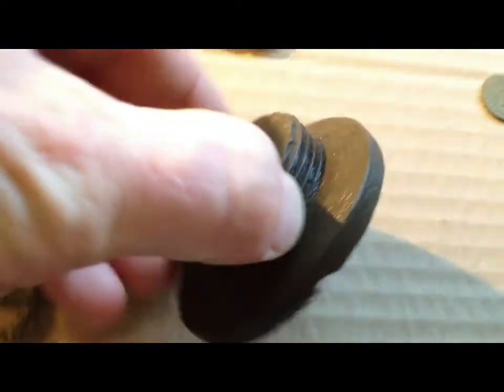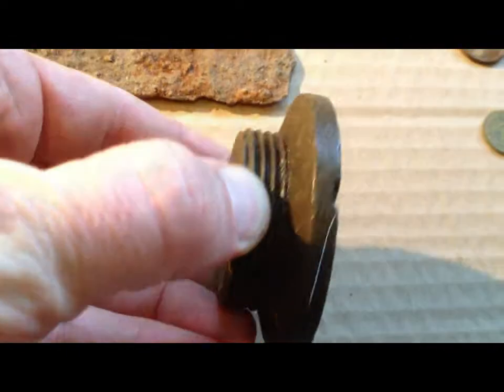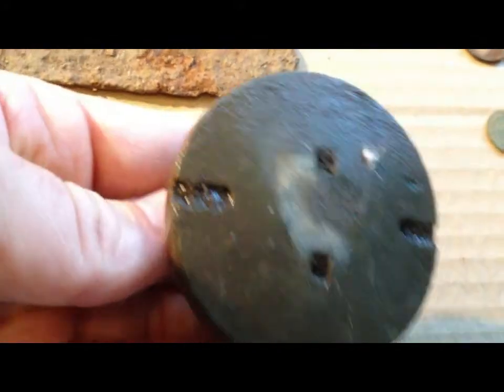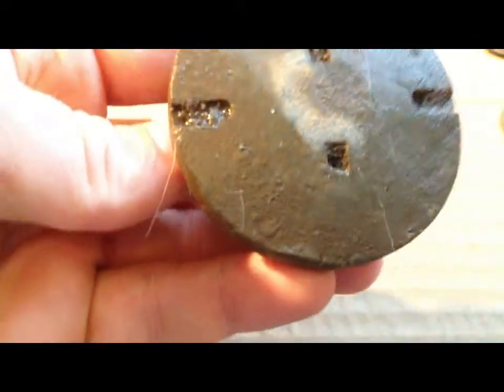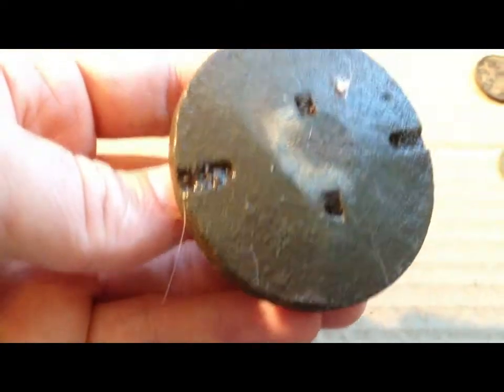This I found a little while ago. Some strange cap. Definitely not to a water bottle. But it's got to have some sort of a key to unscrew it, so.